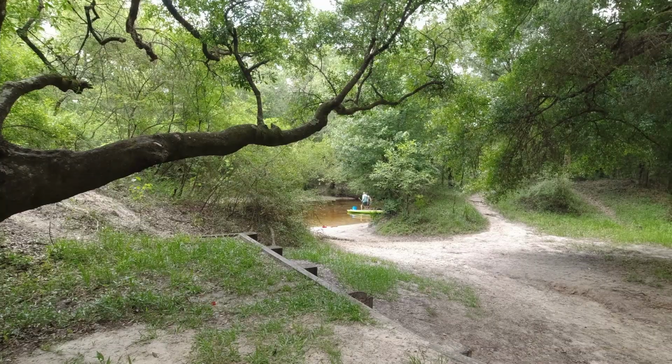Well, guys, looks like we made it to Indian Ford. I'm gonna grab me a drink of water real quick, and then I'll take you down here and show you what it looks like. I can hear some people down there. Sounds like maybe they're pulling a boat or a kayak or something. The creek definitely looks shallow, even though the storm clouds look like they're rolling in and maybe coming up a little bit here in just a few minutes. Let's go down here and see what we can find.